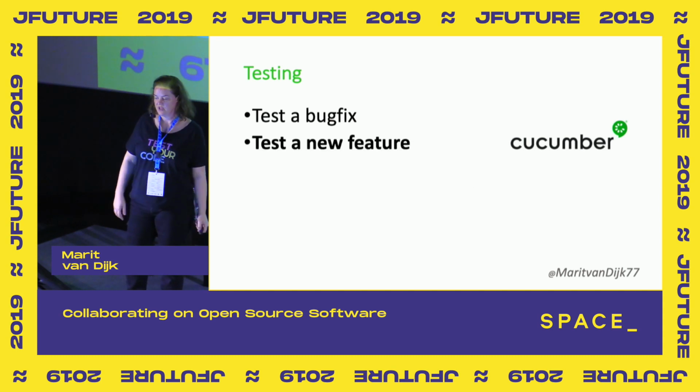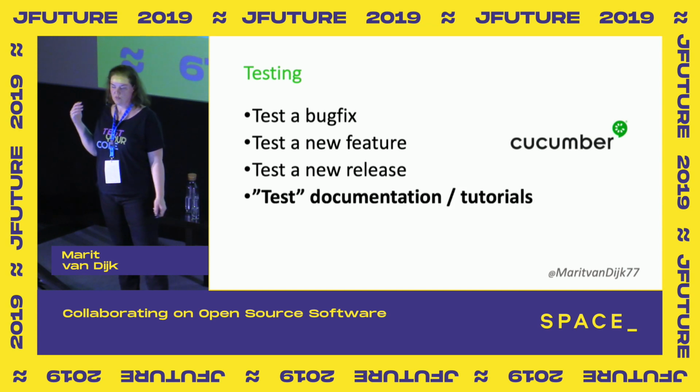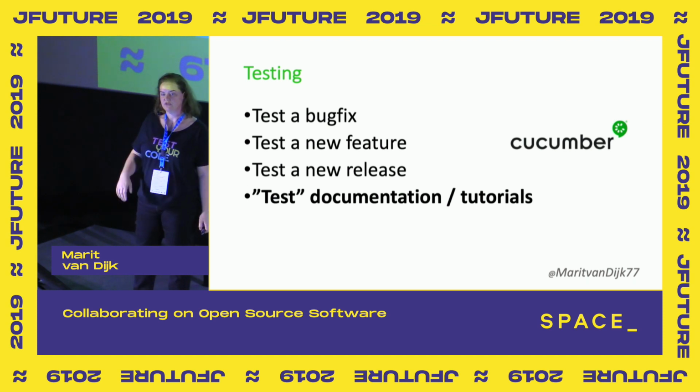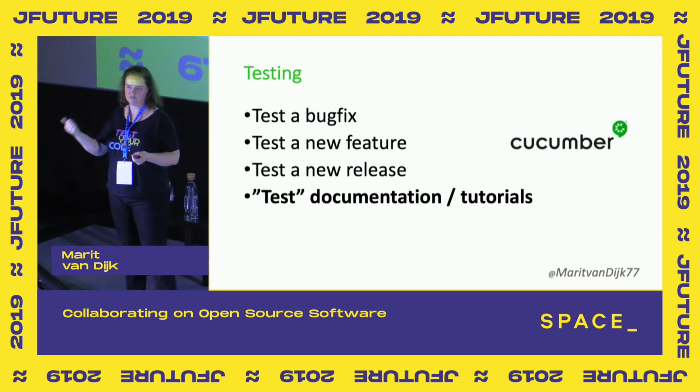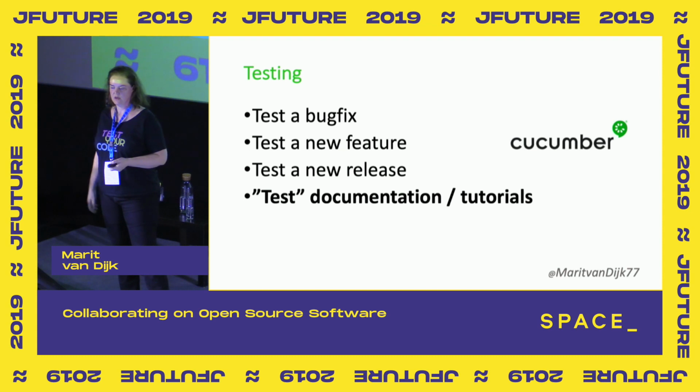We always need testing. You can test bug fixes, new features, new releases. For Cucumber JVM, we have a version 5 release candidate that's out. So if you use Cucumber, please give that a try if you can. I've also tested new features when we built in Cucumber expressions in version 3, just by using that in some of my projects and seeing, is it easy to use? Do I understand how to use it? Do I find any weird stuff? And I found some bugs in that.